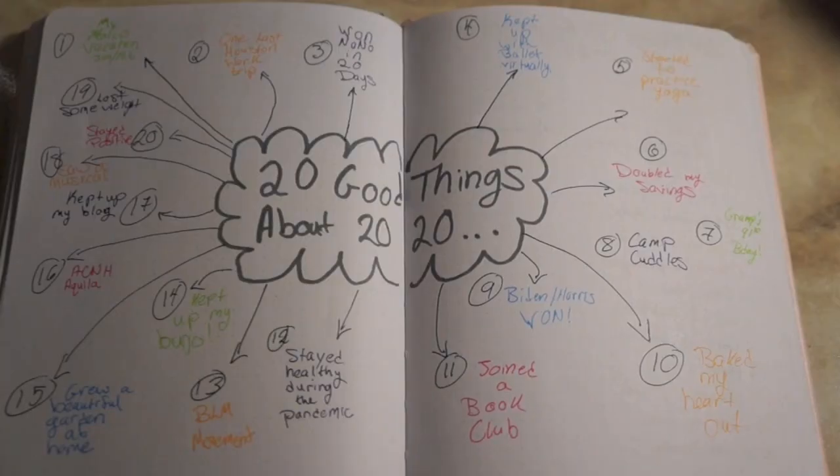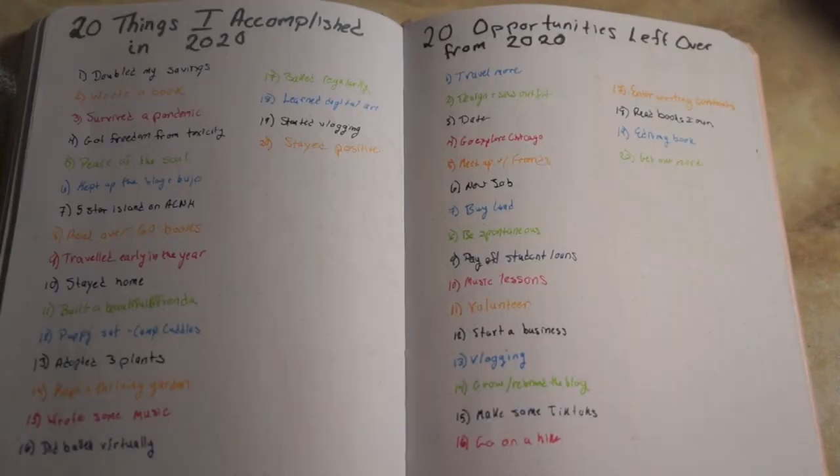Skipping to the end of my bullet journal where I had a few extra pages, I saw somebody else do a 20 good things about 2020 spread, and I thought that was a really cute idea, so I copied that. I wish I had written it down so I could remember who did it, but unfortunately I didn't, so here it is. I did 20 things I accomplished in 2020 and 20 opportunities left over from 2020 that I'll carry over to 2021 if needed.